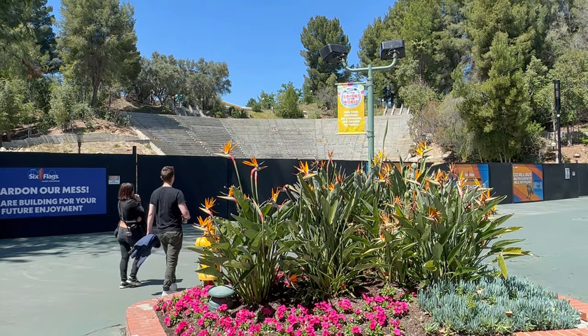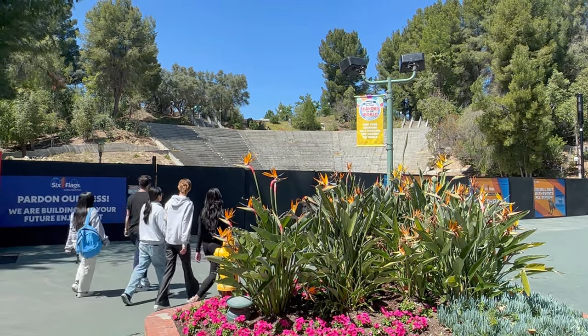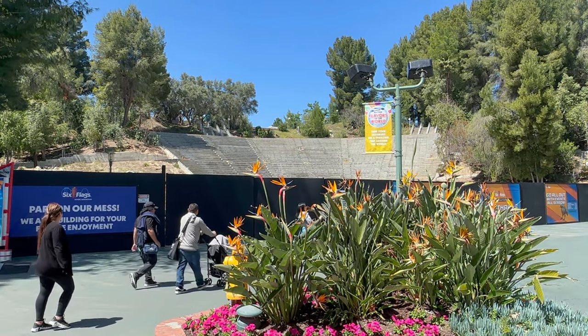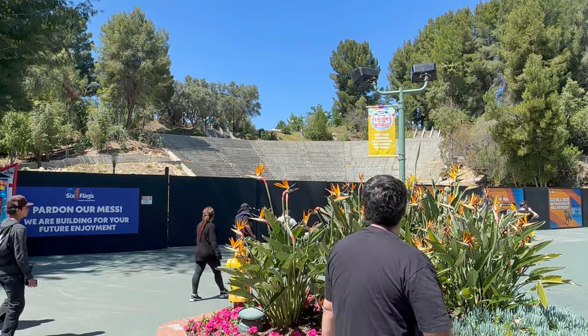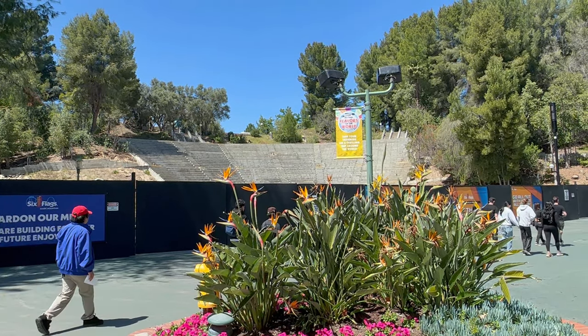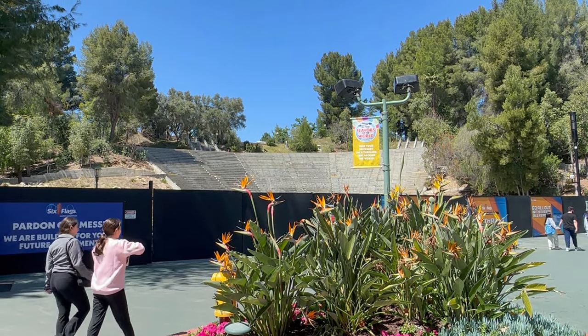That'd be epic. But for this placement, for right here, right across from Looney Tunes or Bugs Bunny World, a family launch coaster, I say like a Vekoma family launch coaster, like Big Bear Mountain at Dollywood, would be a pretty cool addition here. But time will tell.